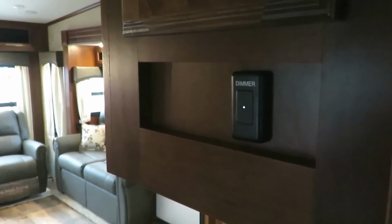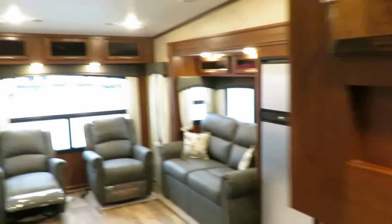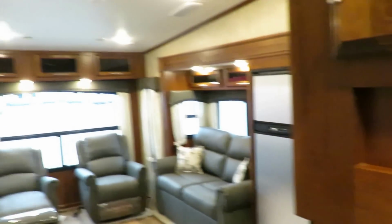Now, you have to actually touch it. It does have a level of proximity. I can go like this. I can walk past it and won't flip the lights on. You have to really pretend like you're flipping a switch. But what's neat is if your hands are full, you can just go like that. You don't have to actually push a button or anything. It's not the biggest deal in the world.